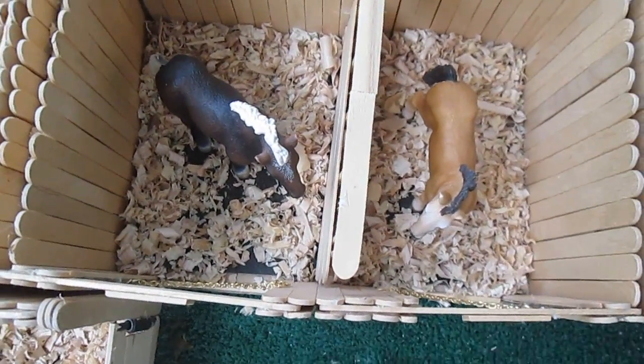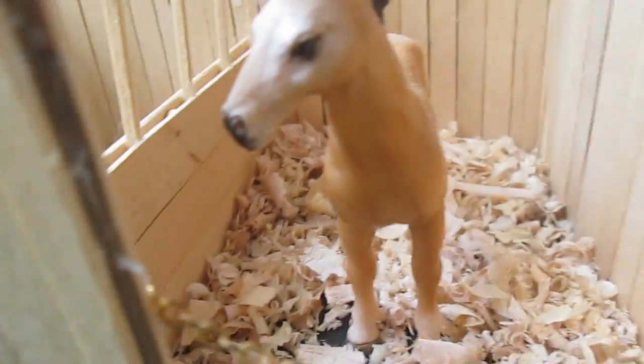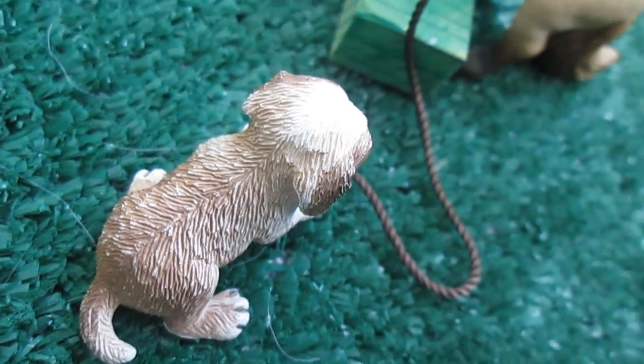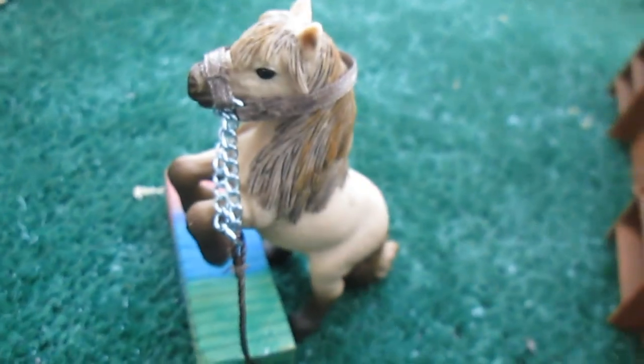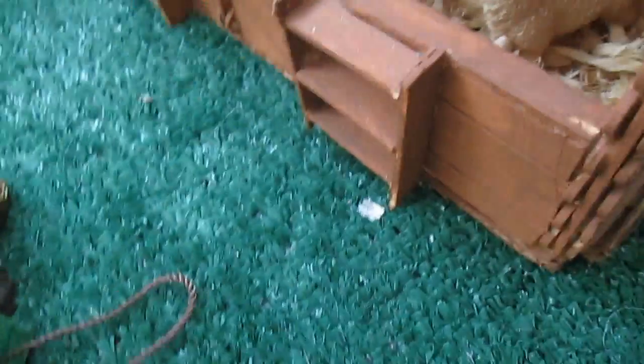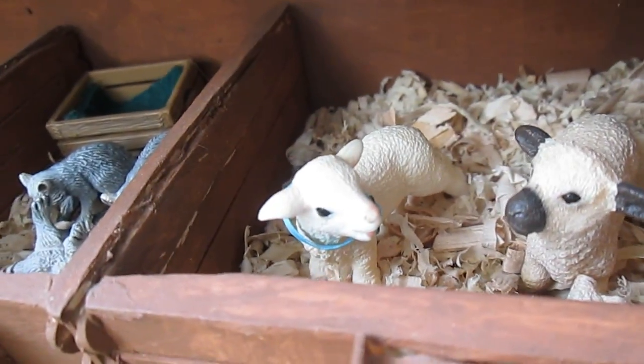Right here we have our yearlings. In this stall we have Dandy, and he is Sheila's yearling. And here we have Chase, and he is Ruby's yearling. Here is Scribbles, and he's trying to get his Shetland pony Arrow to jump. In these little pens, we have these two sheep, and they don't have names.